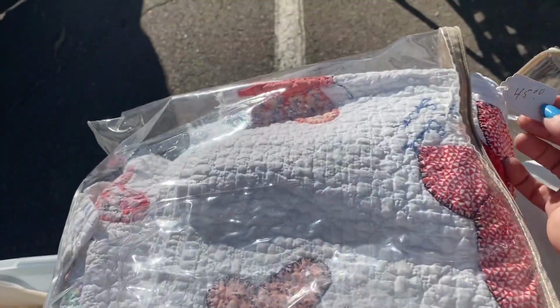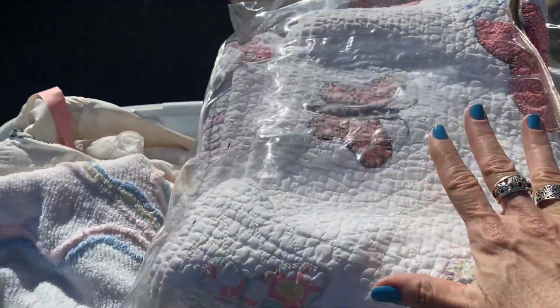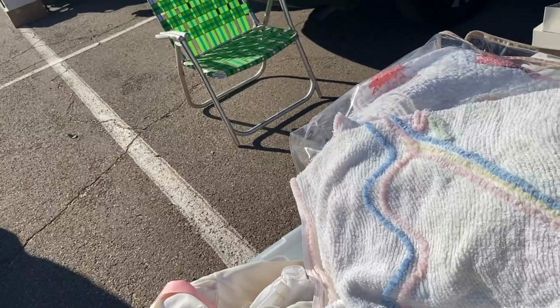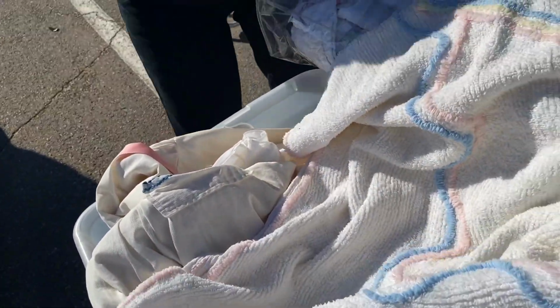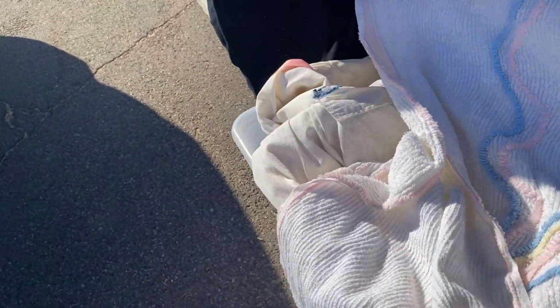Ooh, a quilt. You know, guys, me and quilts. 45. Yeah, I don't need a quilt. Oh, look, here's some Chanel. Like a baby blanket? Is this like a baby blanket? Yeah, that's a little baby blanket for a crib. Yeah. Chanel. Yes, remember Chanel. I do.